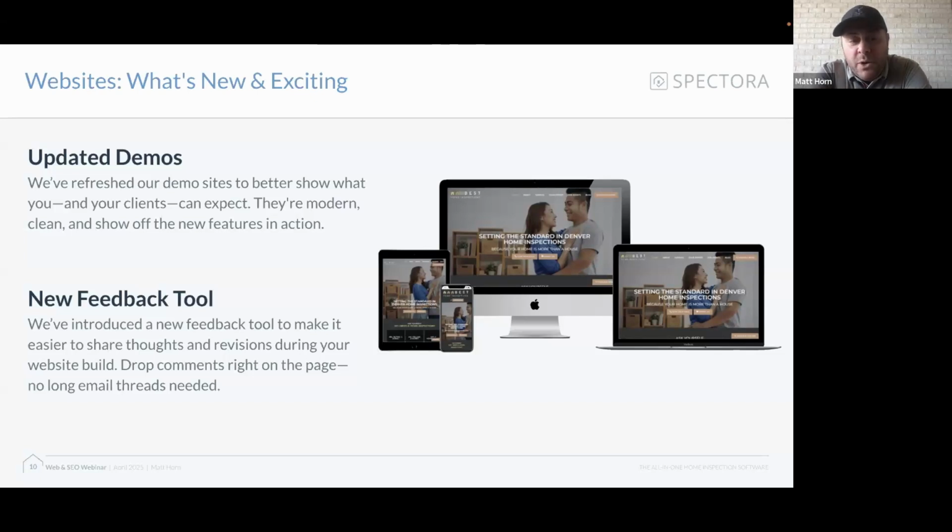For the revisions during the build, you're dropping in comments. You don't have to email back and forth. You don't have to set up different Zooms. You're putting it right on the page. And so it makes the overall experience just a little bit smoother at the end of the day.